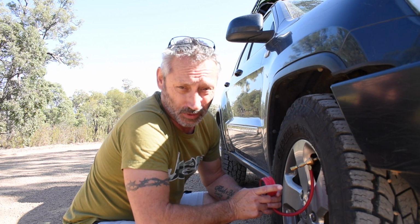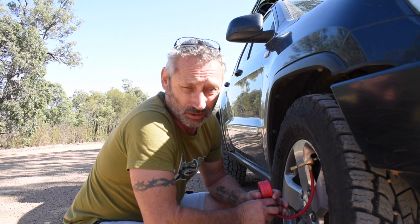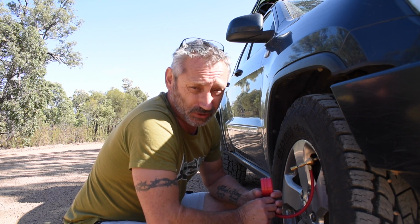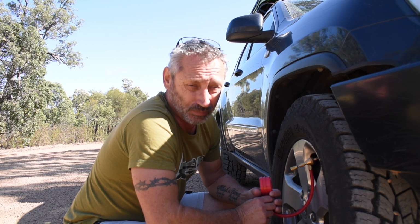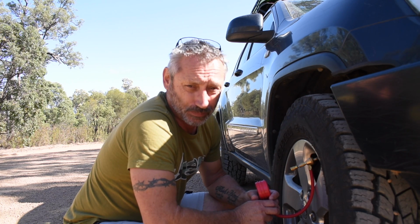But before we do that, anybody who knows this road knows that the corrugations are absolutely horrendous. So I'm going to drop some air out of these babies and make it a bit more comfortable. Not quite sure what the terrain is like on this trail that we're doing. I believe there's a few challenges on it, but I don't think it's too bad. But I'm going to drop these down to about 20 just in case, and we'll see how we go. All right.